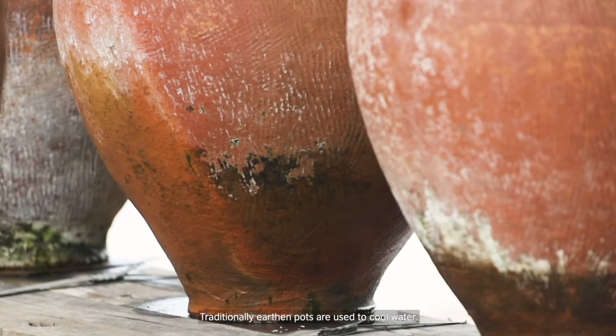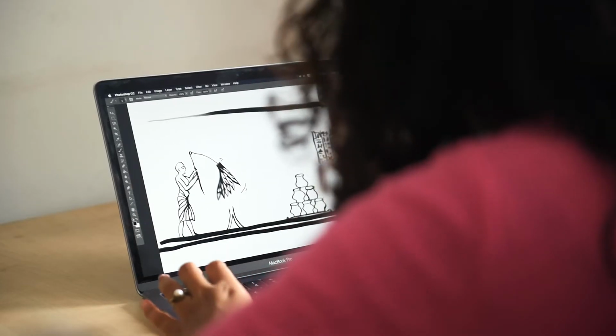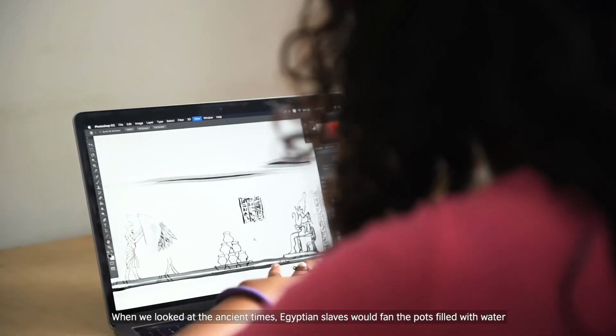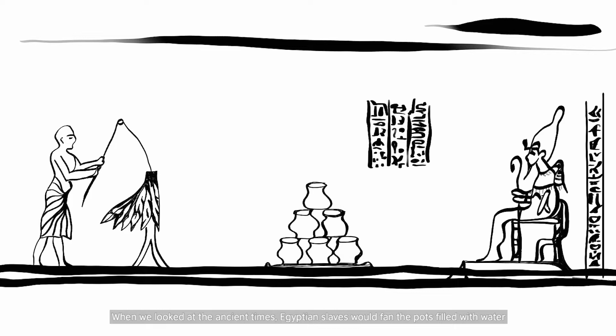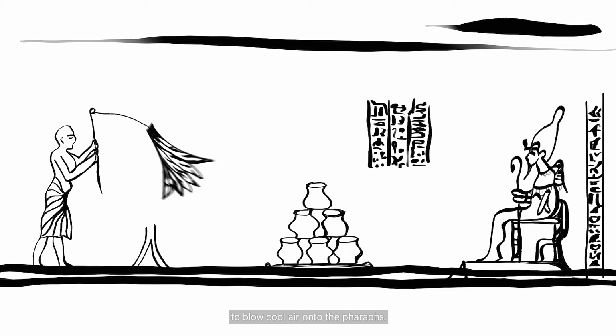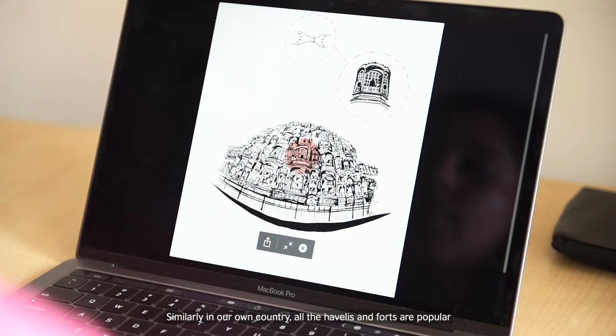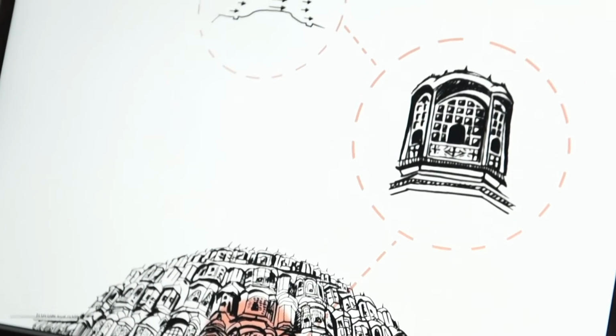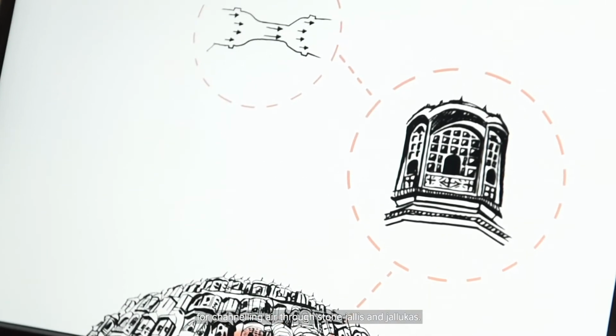Traditionally, earthen pots are used to cool water. When we looked at the ancient times, Egyptian slaves fanned pots filled with water to blow cool air onto the pharaohs. Similarly, in our own country, all the havelis and forts are popular for channelizing air through stone jalis and jarokas.